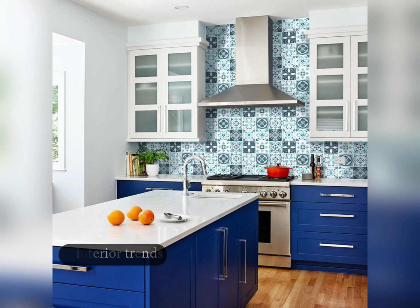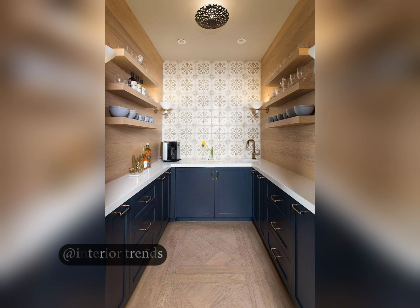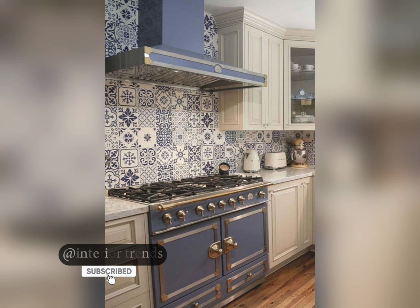Today I am diving into the world of kitchen design, especially focusing on blue tiles for your backsplash. Whether you are renovating or just looking for some inspiration, I have got you covered with these amazing ideas.